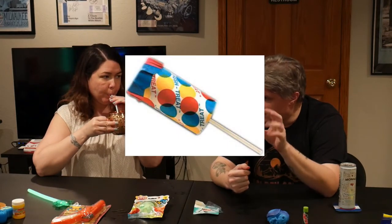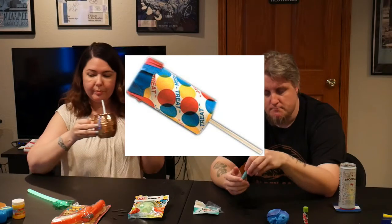Baja Blast doesn't have any orange in it. It has lime, if I'm not mistaken. So I think that's where that citrus comes from. It's probably the lime, but it's got kind of an orange taste. I'm tasting the old fashioned orange push-ups, the polka dots on it.